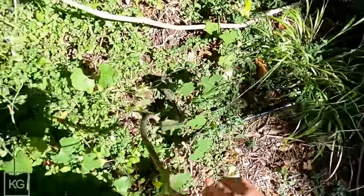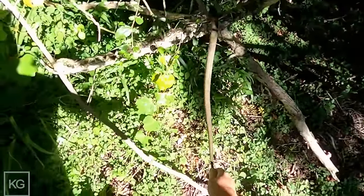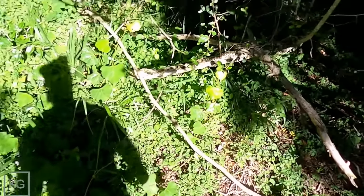Very strong. You see how she supports her own body weight. Inflating the throat now. She's had enough. Let's put her here. Look at that. She's going to be gone. Wow.